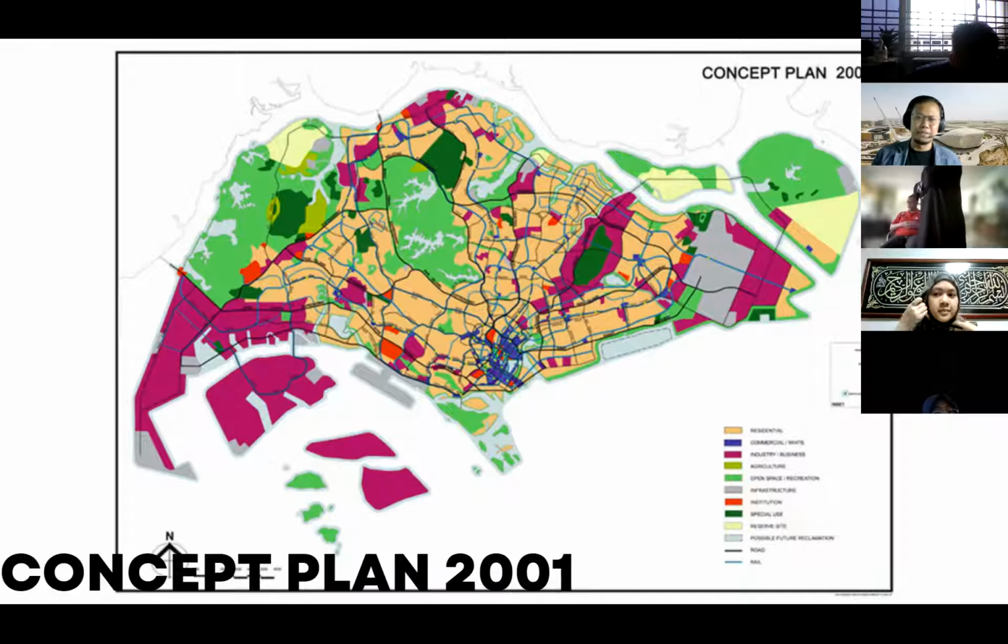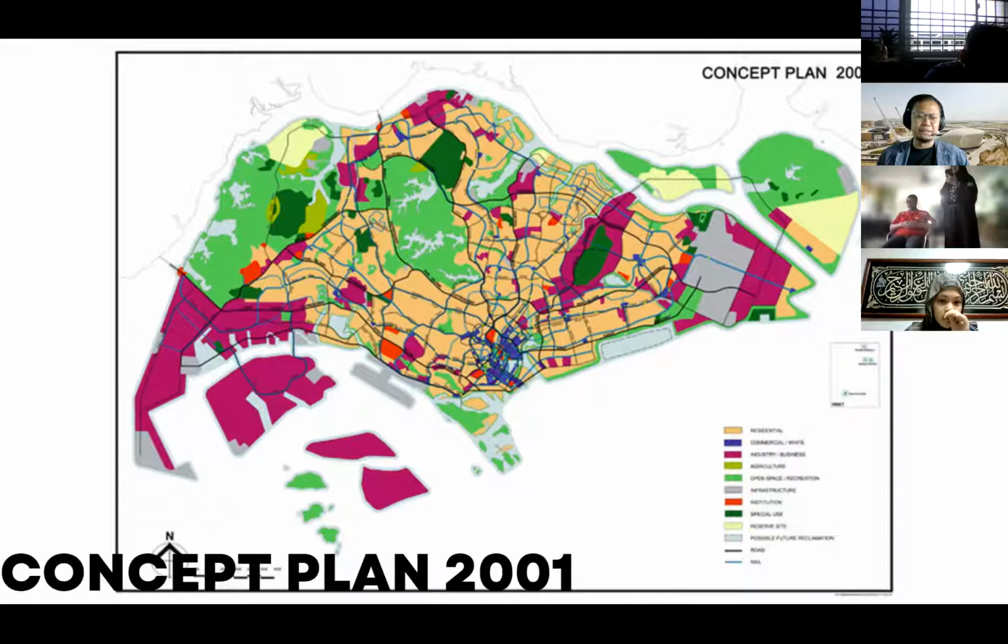Okay, either you want development or you want to conserve. So because of this kind of feedback, the planners decide to, okay, let us look at the whole design again. How do we make more places that people can be connected with, and how can people have a sense of connection to the place, a sense of belonging to the place that they live in? So because of that, we have the identity plans.